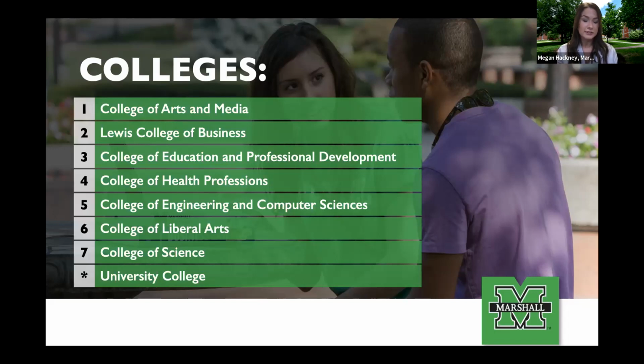University college is listed here because it is a category that students may fall into if you are coming in as a freshman undecided. So at Marshall University, you do not have to declare your major until the end of your freshman year. I'll speak a little bit more on how we support those with undecided majors, but just know that you do not have to do that right off the bat, and there will be people in place to guide you along and help you figure out what you want to declare as your major.